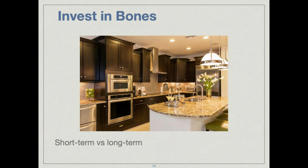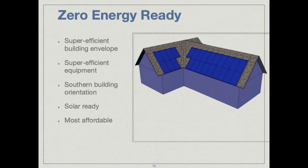The cabinets and the finishes will all be replaced multiple times during the life of that building if you build a sturdy house. And so we need to put the money that we need to invest in this into the bones and let the interiors and the finishes come over time. I understand that if you're selling homes, those finishes are what appeal to the buyers. Let's work on the value of what's behind the walls.